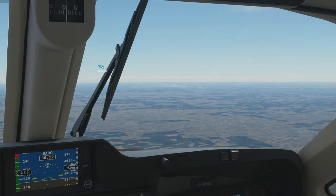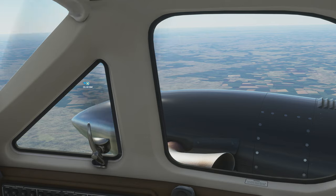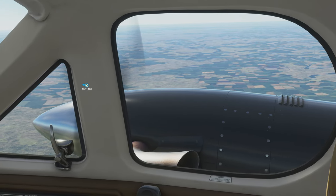But I think that's partially why my frame rate's a little on the low side. I'd really rather have high quality than super high frame rates, but I do want it to be above 30 all the time.